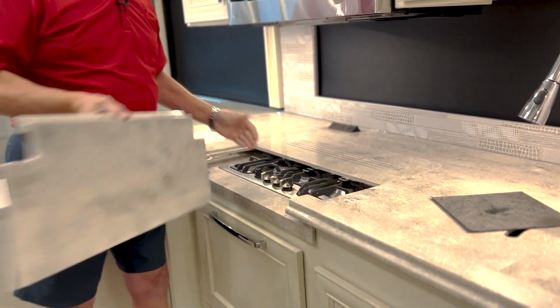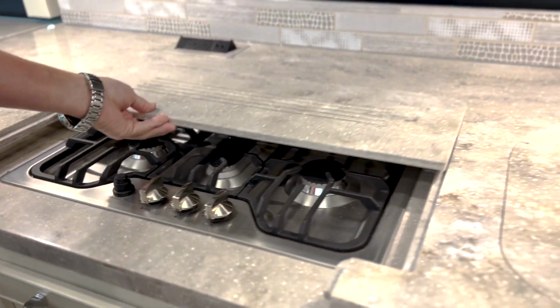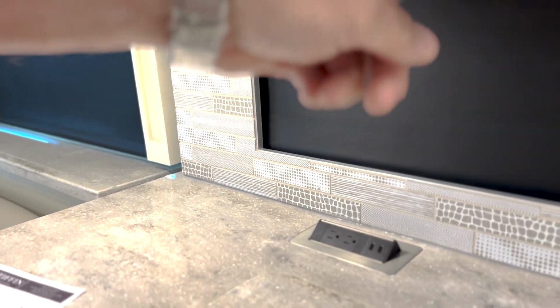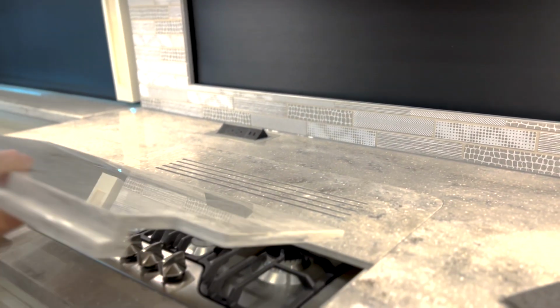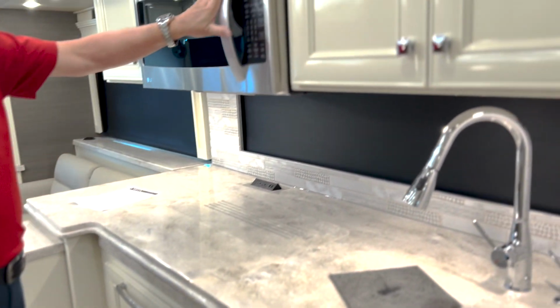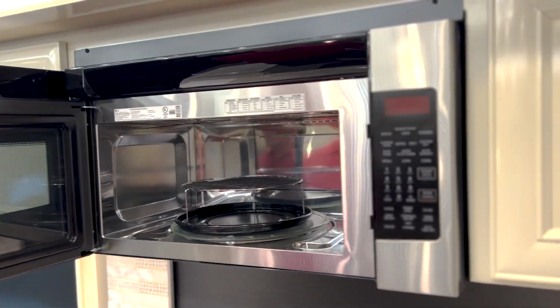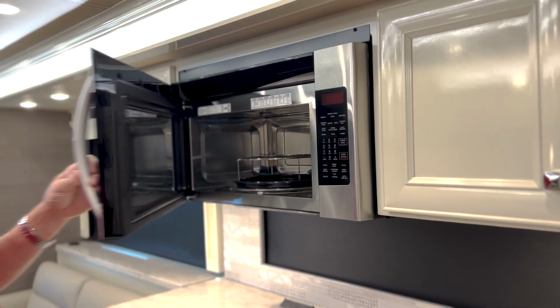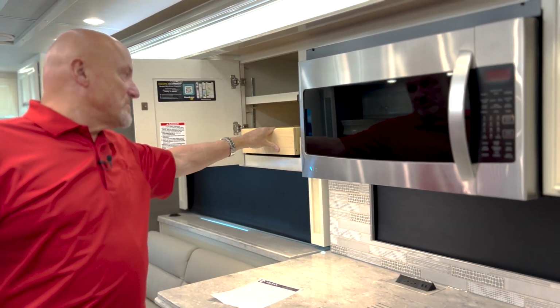This is a great 3-burner gas cooktop. Beautiful solid surface cabinetry. We've got the large kitchen window and still more power outlets with USBs. Can't have enough of those, and Tiffin didn't spare anything when they were putting those in here, which is awesome. Microwave convection oven, nice and large for those items that you can cook in there. And then storage cabinets with drawers, pull-outs.